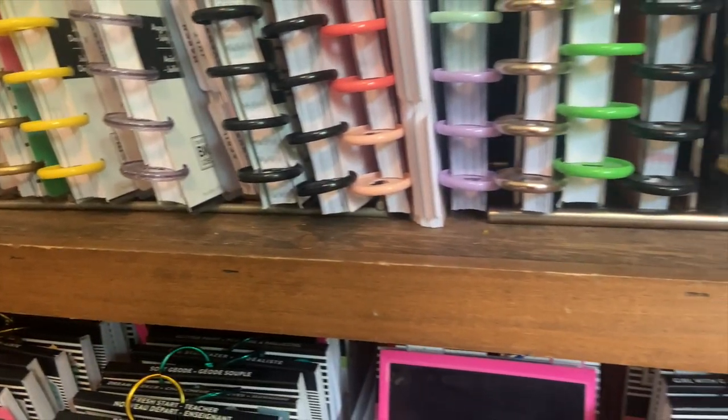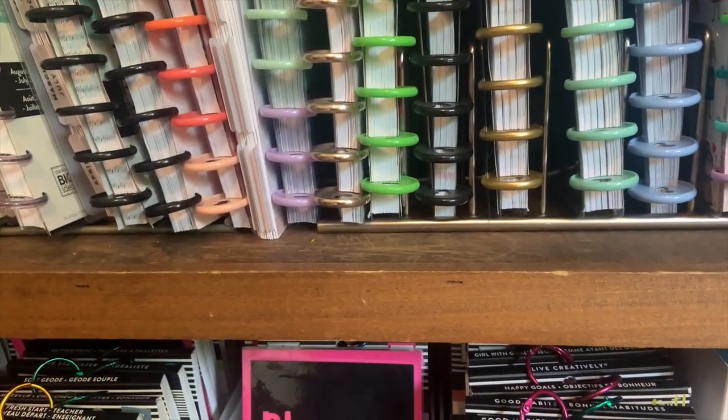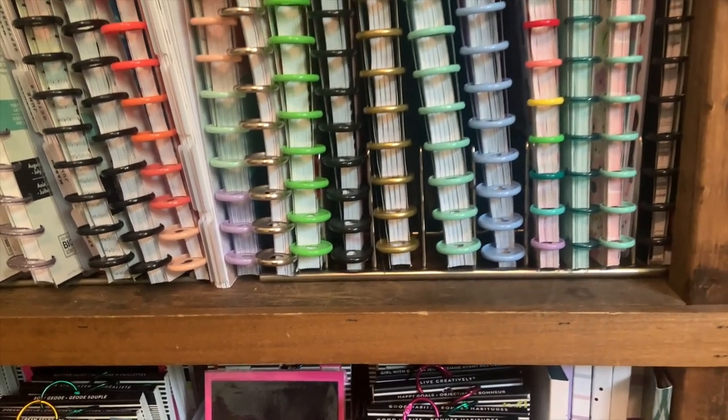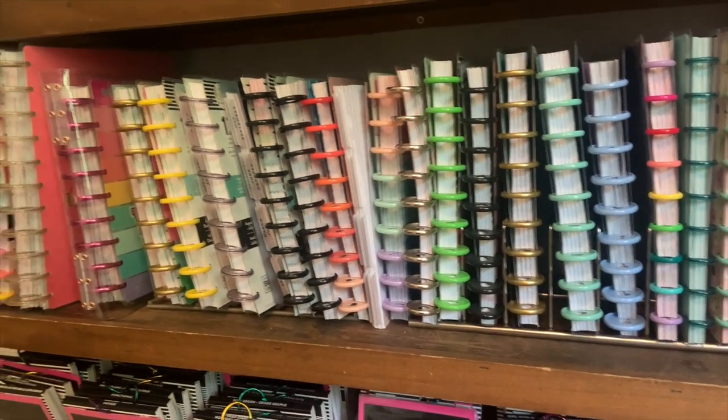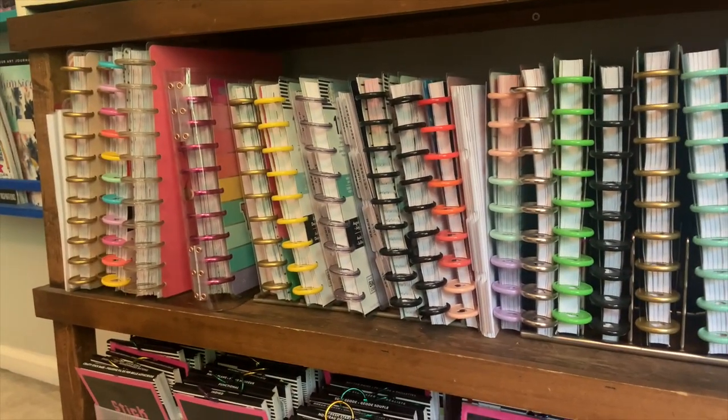I will link the ones that I'm using on Amazon. You can also pick them up just at a local store and also try TJ Maxx or Home Goods because you can find some really good deals. But that's how I keep them all organized on a shelf.